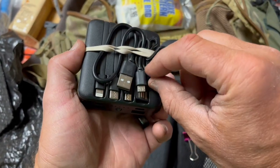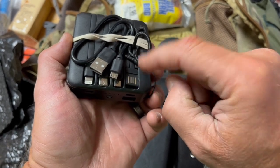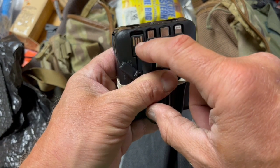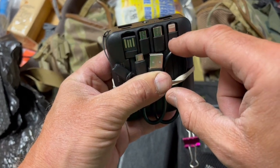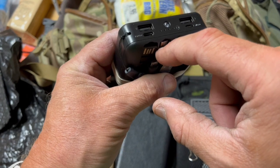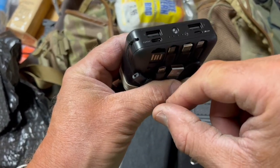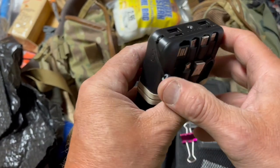Not only that, here's the charging cord if I want to charge it up faster. I can plug this into the battery to charge it up. But I've also got all the pigtails that I need. I have the regular USB, micro, I have the lightning for the iPhone, and I made sure when I bought this it had the lightning. And the USBs, I think there's USB-C, here's the USB micro, and then here's the regular USB right here. Make sure you have the right pigtails.